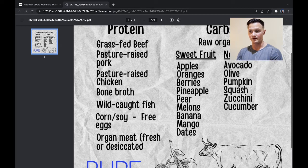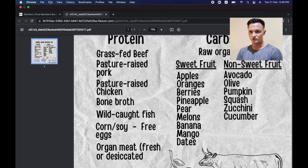You've got your beef, you have got obviously pastured raised pork, so it's obviously the quality of meat that you're having as well. Bone broth, fish, eggs and organ meat, for example, if that's something you like, liver, etc. Sweet fruits, non-sweet fruits. You can obviously eat whatever vegetables you want and whatever fruits you want. That's up to yourself. It's just these are the optimized ones to follow. But if you want stuff outside of that, you don't have to be obsessive with it. So that's not an issue at all.